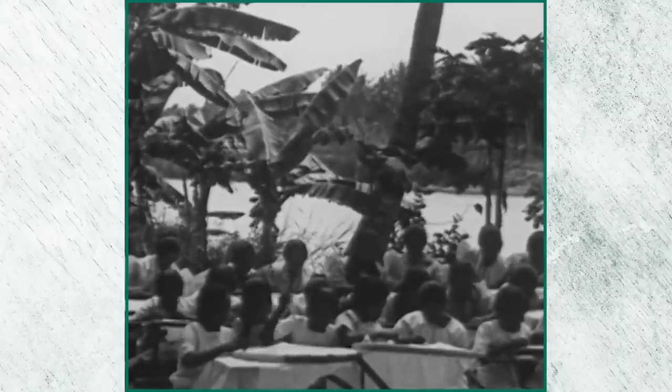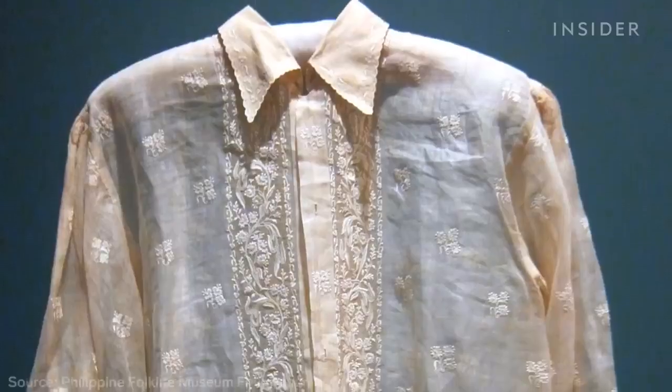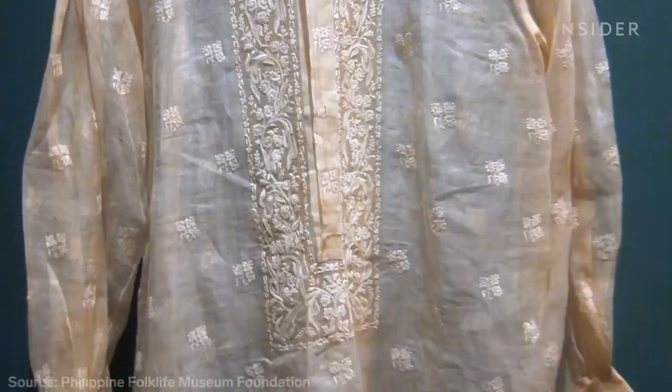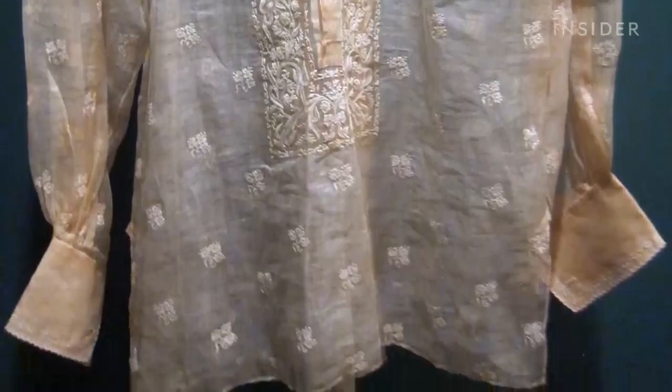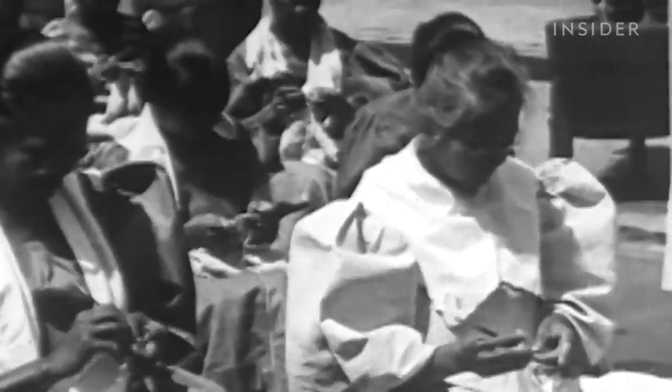The Spanish brought the fruit to the Philippines, where locals turned it into a fabric called piña. It was mainly used to make barong Tagalog, a traditional formal shirt. That centuries-old technique inspired Carmen when she first heard about it 30 years ago.